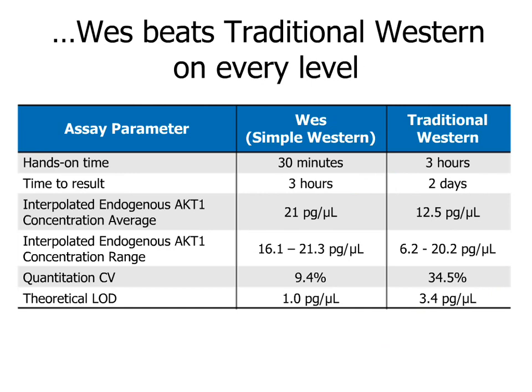And if you quantitate that CV, you can see that with West, we had a CV of 9.4% when you look at the interpolated endogenous AKT level, and with traditional Western, it was 34.5%, really demonstrating how much better West is at giving you absolute quantitation of your results.